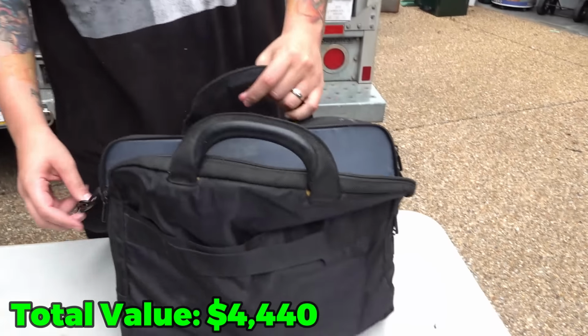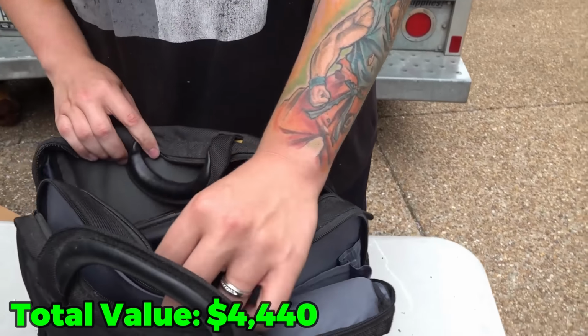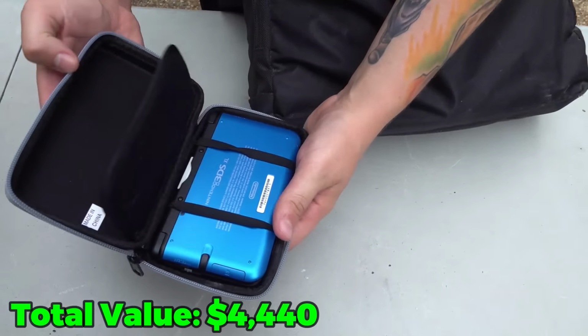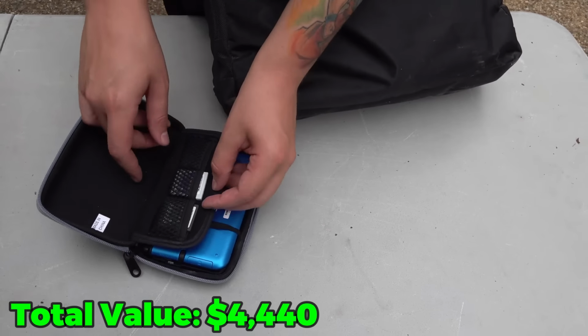Do we actually have a laptop? Nothing's in the front pocket. In the middle pocket is... Ooh, that feels like it's in there. Nintendo 3DS. Come on. Oh, nice. Look at that. That's clean. A Nintendo 3DS XL, and it's got games with it too.